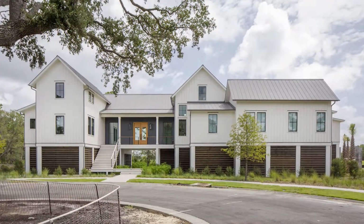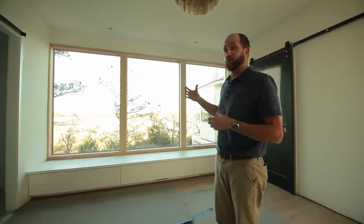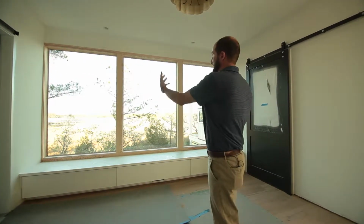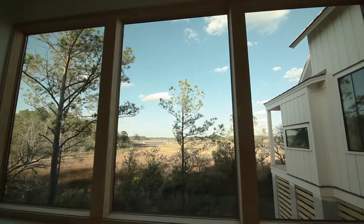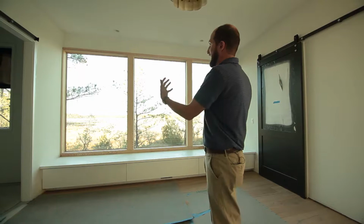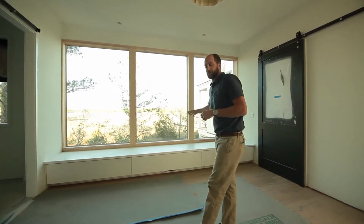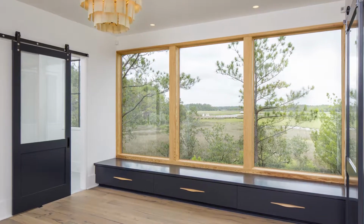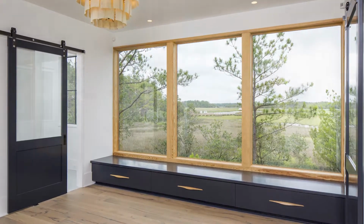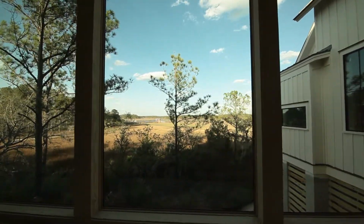All right, so we are in the foyer as you walk in the front door, and immediately what takes your view is this outside. It's bringing nature inside, which was one of the most important things to these clients. We were able to capture as much view as possible by eliminating the grids from these windows. And then we built a custom bench that they'll put a seat on, where they can sit, read, and really just take in the outside and bring it in. So let's go on to the next.